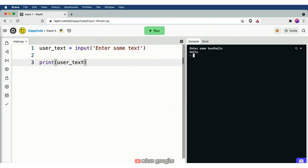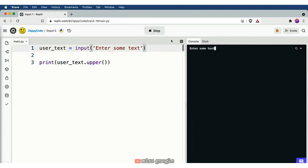And what's so awesome is, for example, we can take this user text and uppercase it. So I can say upper here. And so now when someone enters in some text, it'll get uppercased. So I'm going to say again, my hello. And when I hit enter, it makes it all caps. Isn't that great? Now, one thing I want to show here, this is just a usability thing, is that when someone runs this, it's really kind of awkward. It says, oh, enter some text, and they start typing, and it's immediately right next to the word text.